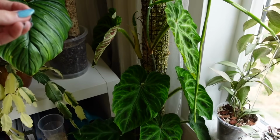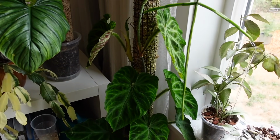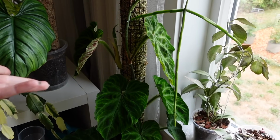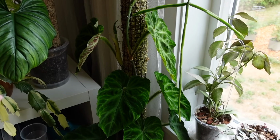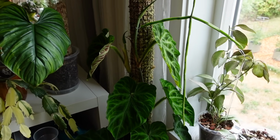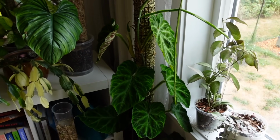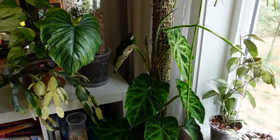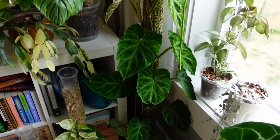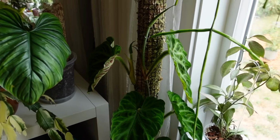I have spider mites on a large percentage of the plants in my collection right now. I've been battling spider mites, including this one right beside him. And for some reason, I haven't had an issue with spider mites with this plant. It's so crazy because Philodendron verrucosum is known for always having spider mites, and a lot of people don't even like to grow them because they're so prone to spider mites. I don't know what it is about this particular one that I have, but it's fine. It is a non-issue, which is so nice.